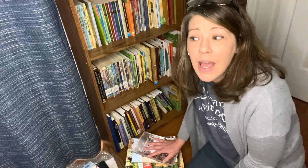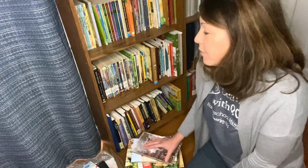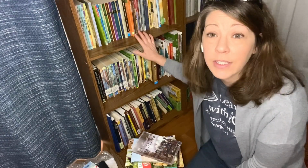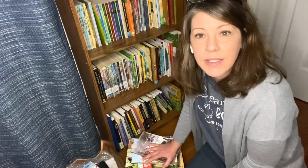Maybe it's me just being sentimental. I haven't decided on what I'm going to do yet, but I'm going to start right here. You got to start where you feel like you can handle it. And I feel like this is small. I have a bigger bookshelf over there, but I need to go through and see what I can pull.